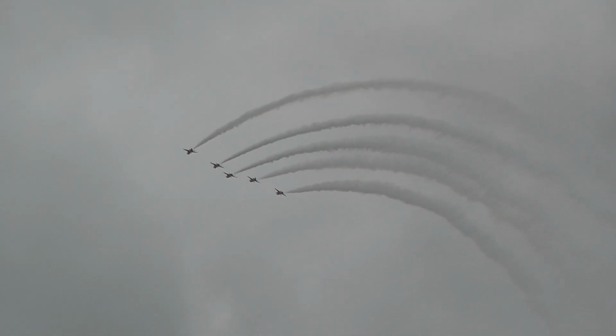The aircraft move over to the left-hand side. I'd like to say a special hello to my mum and dad who are here today. And I'd also like to wish a happy birthday to Sue and also to Jane.